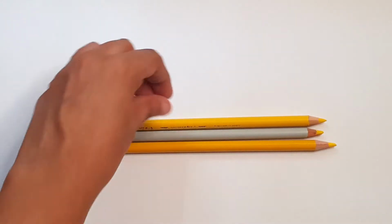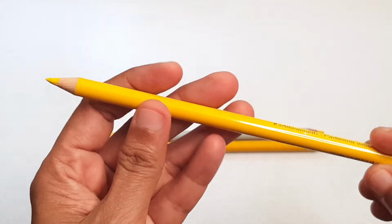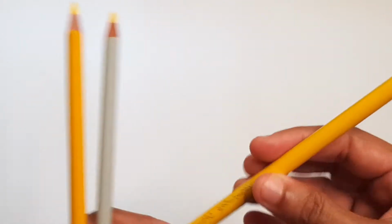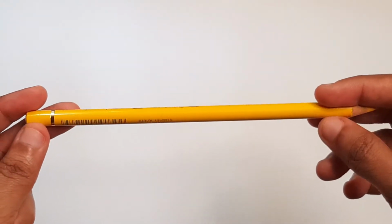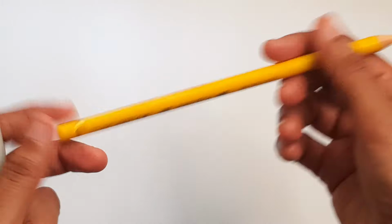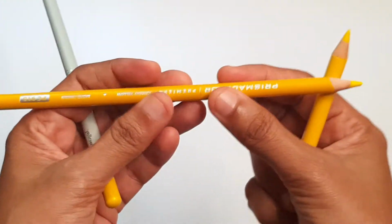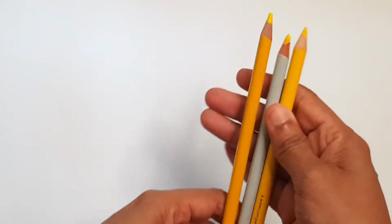And the Polychromos pencil is the one that feels the best in my hand because the barrel is larger, so the pencil feels sturdier in my hand, and the paintwork is smooth, whereas the paintwork of the Premier feels rough and gritty. So those are all signs of poor build quality of the Prismacolors.